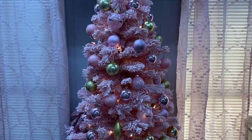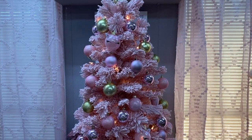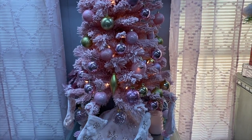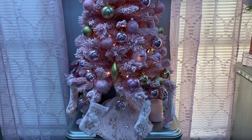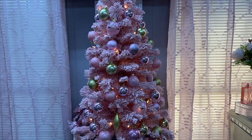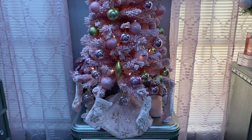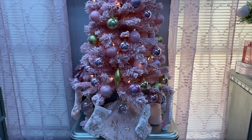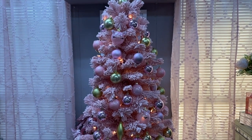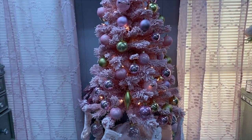I wanted y'all to see my pink Christmas tree in our bedroom. I love it. It's a little tree. It's so cute. I just wanted to stick a little clip in here of it. Y'all know I love pink. Had to have a pink little tree.